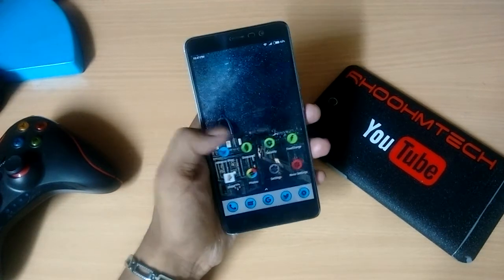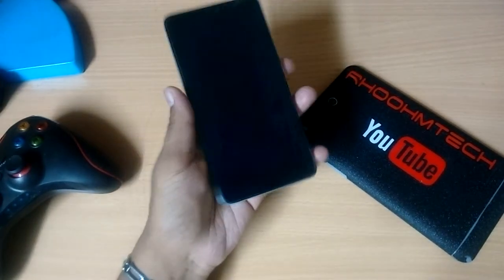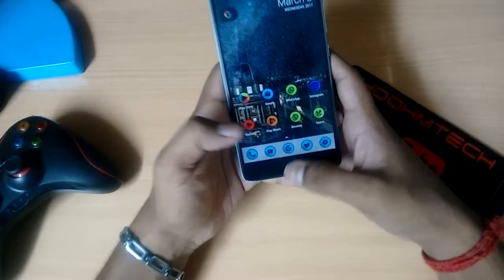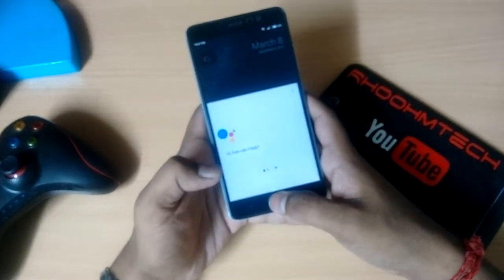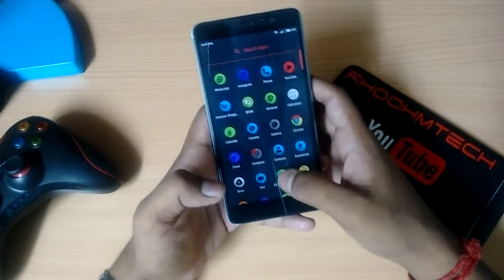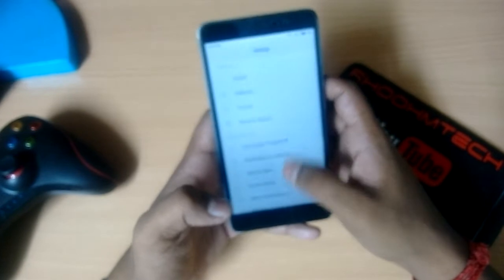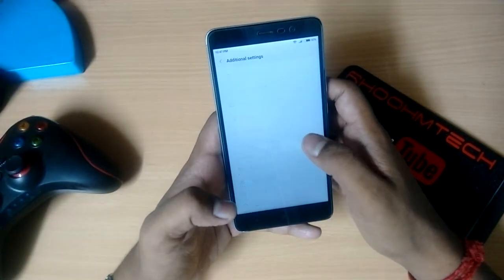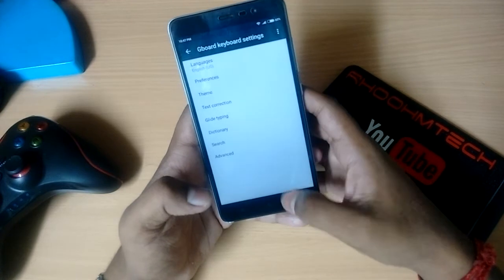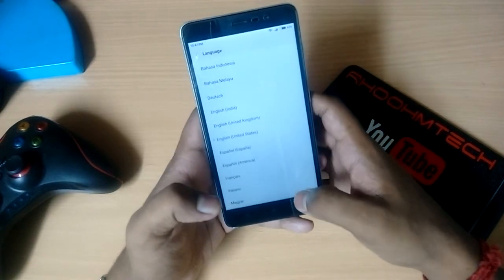It's been a long time, and as you can see, I have my Redmi Note 3, and here we go with the Google Assistant. So I'll show you what I've done. The basic thing you need to do is go to the settings option and take up the language and input option, choose the preferences to English United States, as I've done over here.